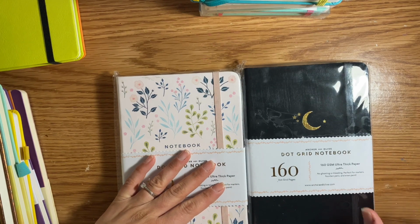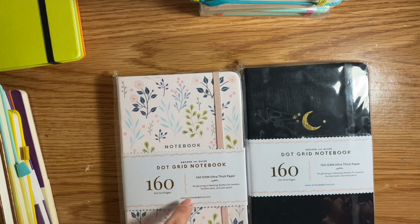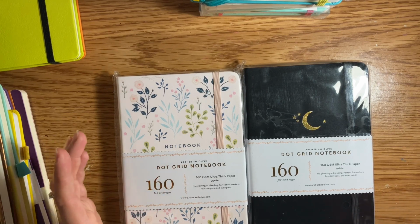So if that doesn't bother you, these journals are amazing and I would totally recommend them, especially if you like to watercolor in them. However, for me, after using watercolor in mine, I did use my Tombow dual brush pen with water on top to do some blending. I won't do that again.